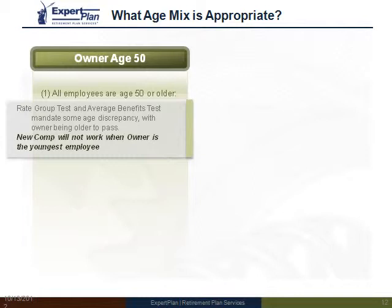These two tests require some age discrepancy, with the owner being older to pass. Remember what the whole theory is here. These are cross-tested plans. These are plans that are being tested as if they're defined benefit plans. To get appropriate tax effectiveness, we cannot have the owner be the youngest employee of the entire group. Again, I can't tell you how many times I've had requests for illustration where the rank and file, every one of them were older than the owner, and I come back and say, sorry, this is not going to work for new comp, and I'm asked why not. Well, now you know why. Because test 2 and test 3 require some age discrepancy. We have to have that age appropriateness to make new comp work.